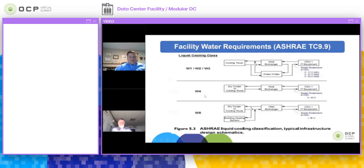As illustrated here, the W4 side basically doesn't need any sort of chiller plant. The concept there is that the hottest outside liquid temperature is sufficient to cool your IT. And with W5, you're going even beyond that, looking at taking that elevated temperature and using it for building reheat or building energy use.